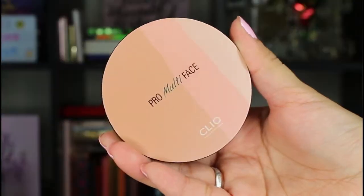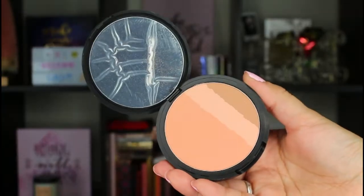For blush, I have this Clio Pro Multi-Face blush, the shade Coral Soul. I'm going to be using some of that. Put the apples in my cheeks.